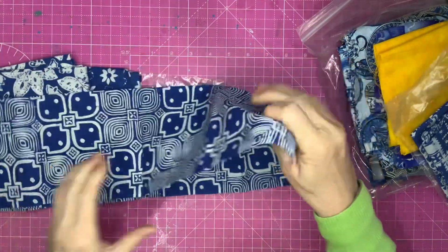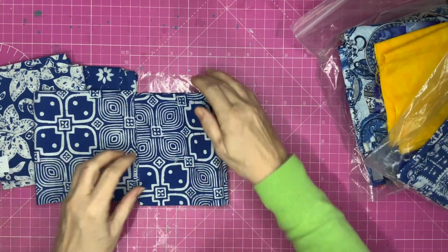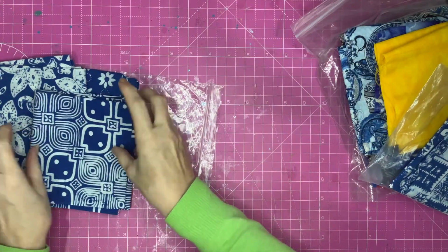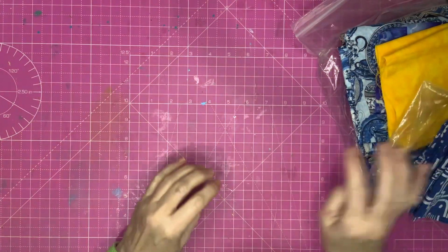Don't know if you agree there. Do you think that's rather Kenko-ish? I think so. Reminds me of the Kenko coffee jars. The coffee all came in the jars with all the Kenko designs on, and now people are buying those on eBay, older ones, because they like collecting them. So I've got myself some more of those.